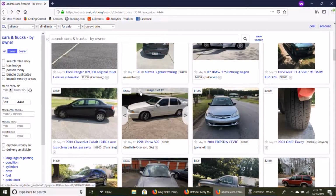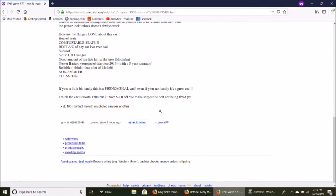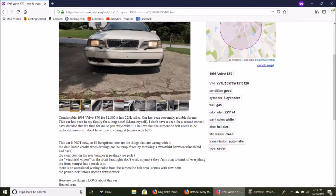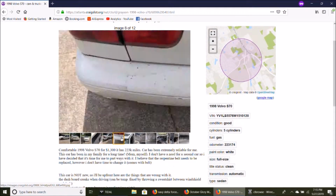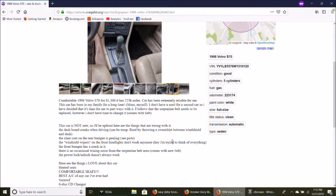All right, 1998 Volvo S70. You don't see a whole lot of these left. And I was about to say, it probably has a story with it because you just don't see that many of these out there anymore. And yeah, I think we're about to get an earful, and I have a feeling this is going to be a good one. So, comfortable 1998 Volvo S70 for $1,300 has 223,000 miles.